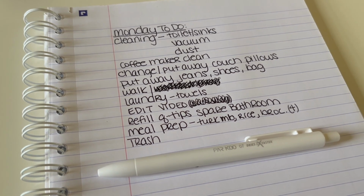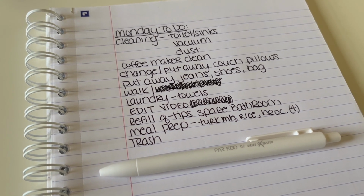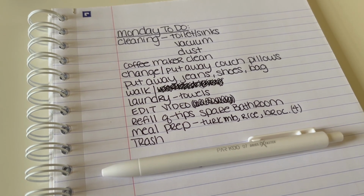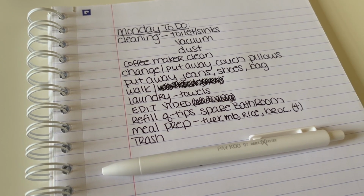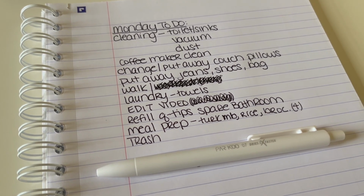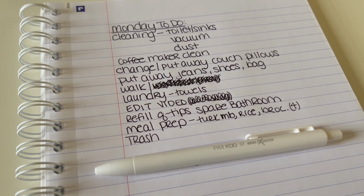It's supposed to be 70 today and sunny this afternoon, so the plan is to take the dog to the park for a walk. And then I also do one last load of laundry on Mondays, which is usually towels. That way, hopefully I can pull up the kitchen towels as well to be washed.